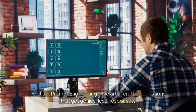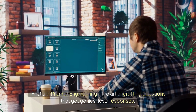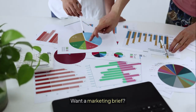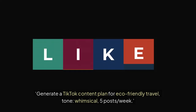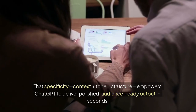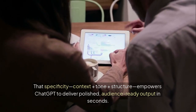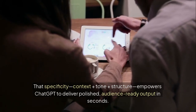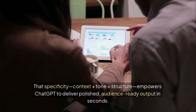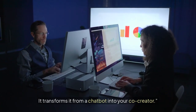First up, prompt engineering, the art of crafting questions that get genius-level responses. Want a marketing brief? Ask, generate a TikTok content plan for eco-friendly travel, tone, whimsical, 5 posts/week. That specificity, context plus tone plus structure, empowers ChatGPT to deliver polished, audience-ready output in seconds. It transforms it from a chatbot into your co-creator.